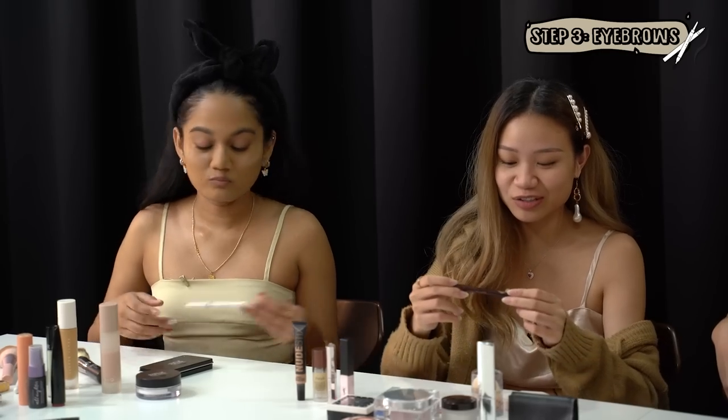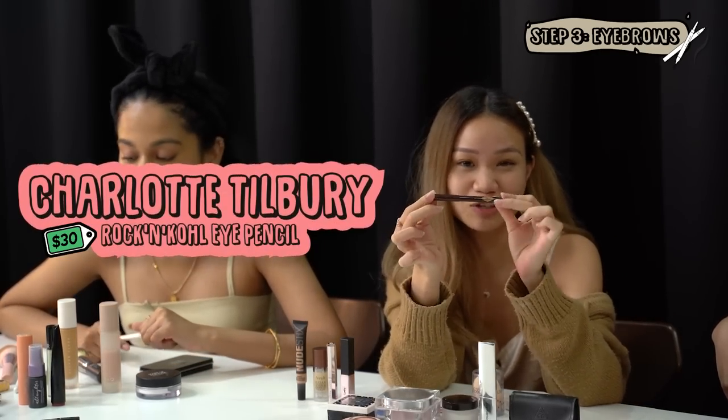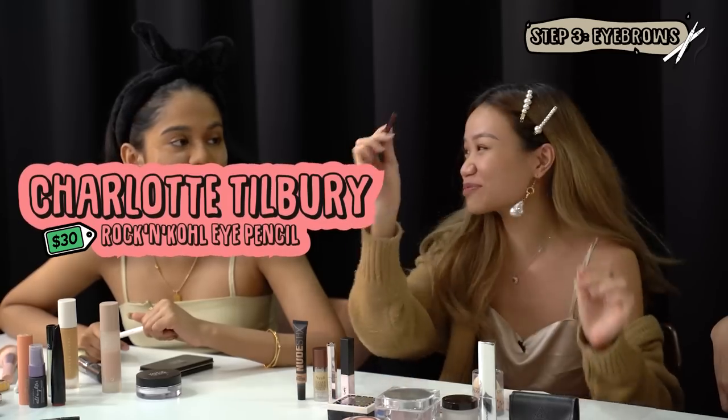For me, I use my brow pencil from Charlotte Tilbury. It's also super baby because I used it a lot. But I'm telling you, this product, guys, it's bomb. Really, I use a lot of brow products, right? But this one is the smoothest pencil, not crayon, and super pigmented. And it doesn't hurt at all.